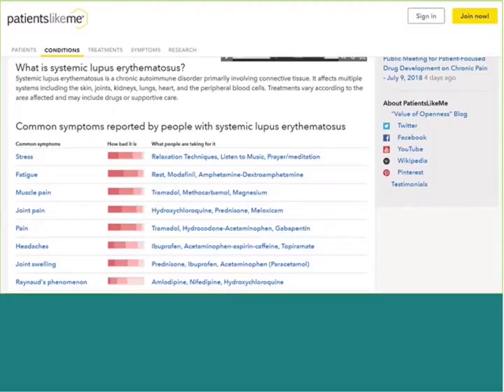Now, this type of platform provides a really powerful forum to collect a massive amount of data that could be used to generate research questions and hypotheses. And it is particularly useful for rare conditions.